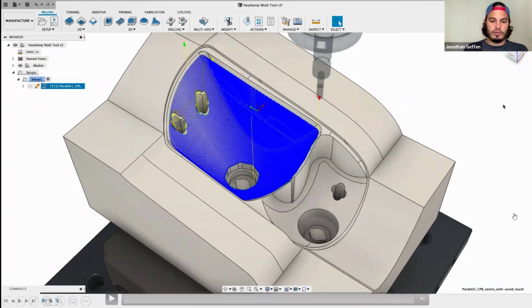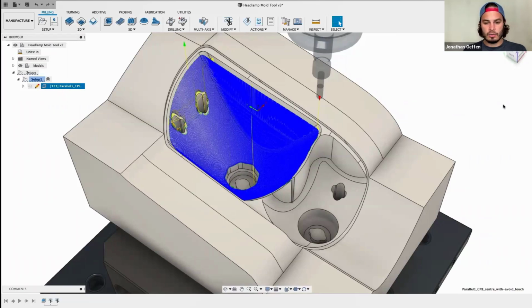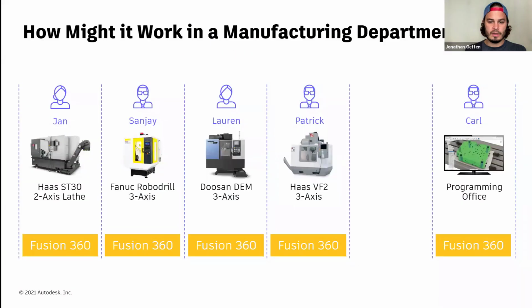So this is how we can utilize the strategies that we have, and we're still not even talking about multi-axis, but we can utilize these high quality and high efficiency toolpath strategies and editing capabilities to get the most out of just the machines that we have available.